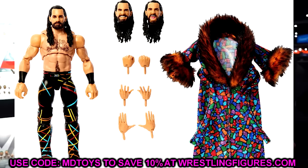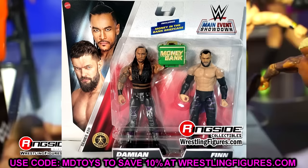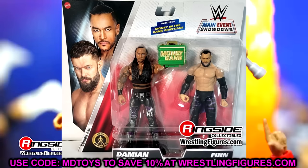Now, next up, I want to get into some 2-packs, man. We had these revealed to us by Ringside. We do have a Damian Priest and Finn Balor 2-pack, which is just run-of-the-mill, you know, the Money in the Bank briefcase. Having it here is actually kind of cool because I know a lot of people missed out on a Money in the Bank. It's been a while since we've seen a Money in the Bank series like this or a briefcase like this. And they're two solid-looking figures for basics. You have Finn Balor and Damian Priest. Nice little battle pack right there.